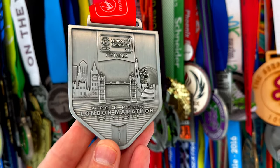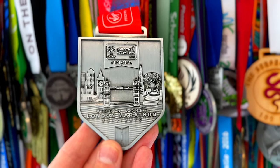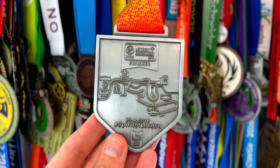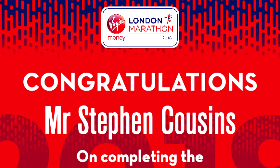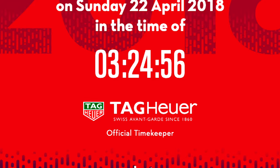Now, if 2017 was hot, well, 2018 was an absolute scorcher. I managed to qualify as good for age for this year. Here's my 2018 medal. For spectators, it was merely a warm day, but for runners, it was absolute torture. And unfortunately, I'd chosen this year to try for a PB. I got to halfway in 1 hour 33 minutes, but like many others, I succumbed to the weather and I couldn't hold on. I eventually finished in 3 hours and 24 minutes.